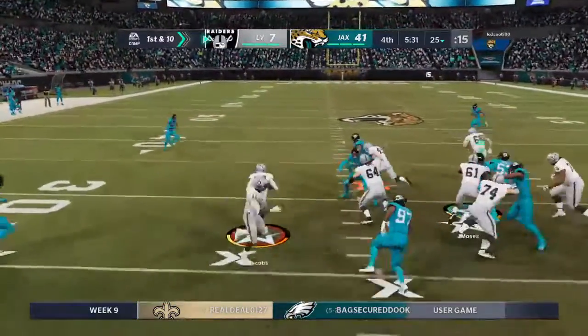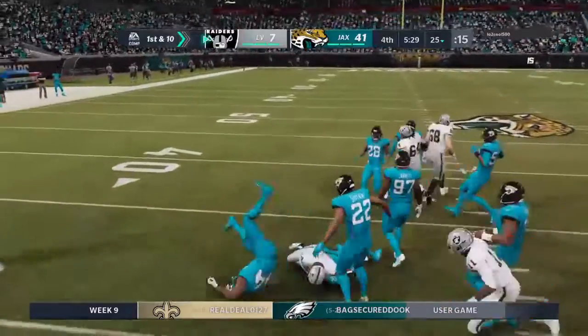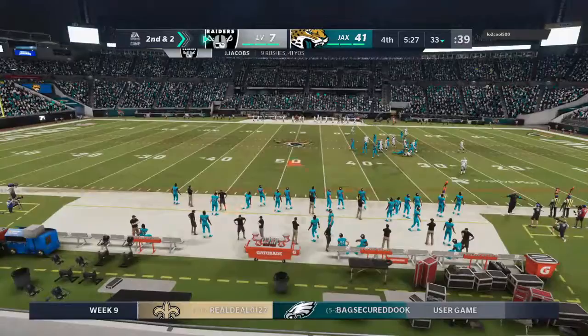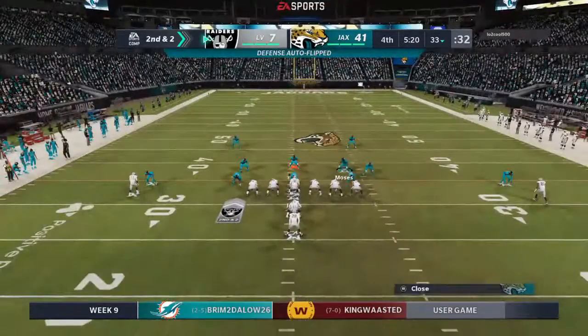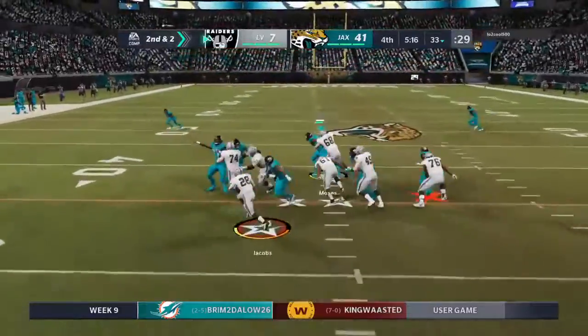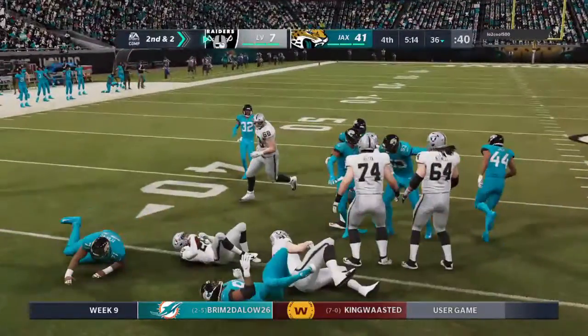They'll begin on the ground with Jacobs. This will be stopped about 2 yards shy of the marker. 8-yard gain, 2nd and 2. Here's a 2nd and 2 now from the 33. It's a gain of 8. They'll stay on the ground with Jacobs.